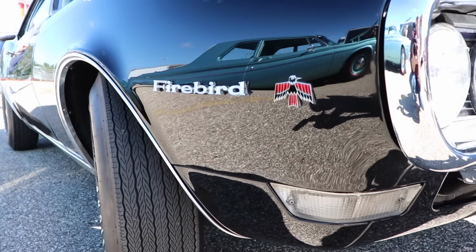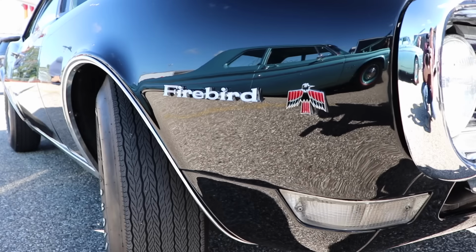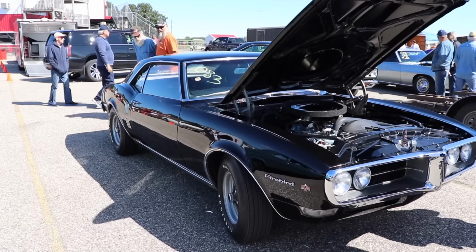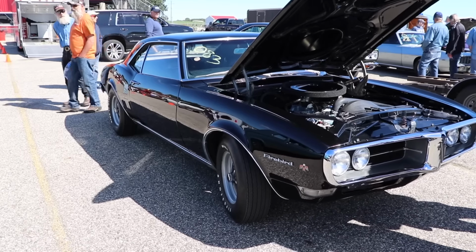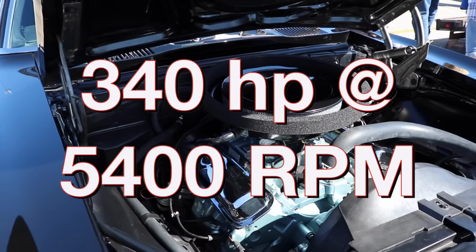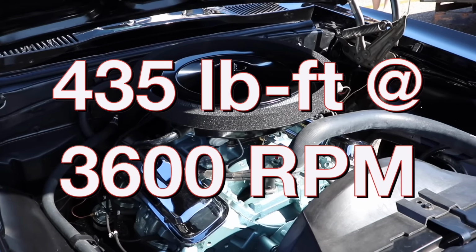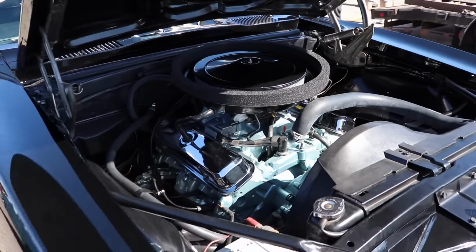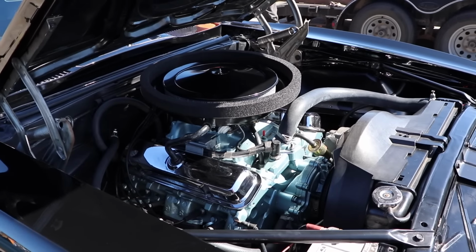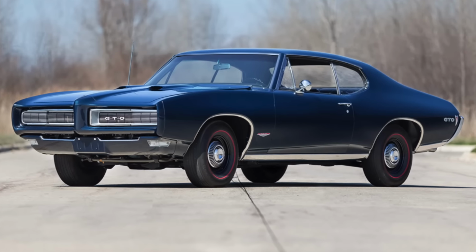But let's talk a little bit more about that Ram Air engine. It had revised cylinder heads with round exhaust ports, a hotter cam with longer duration, forged pistons, enlarged push rods, a modified distributor curve, stiffer valve springs, and of course the Ram Air intake. Altogether it was rated 340 horsepower at 5,400 RPM and 435 pound-feet of torque at 3,600 RPM. Not to mention a compression ratio of 10.75:1. And I already know what you guys are thinking, it's, well wait a minute, that exact same engine in the GTO was rated 360 horsepower, so what gives?